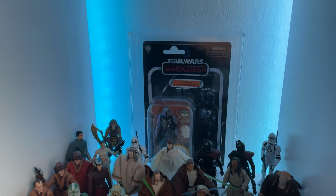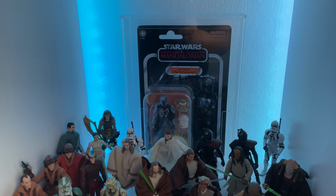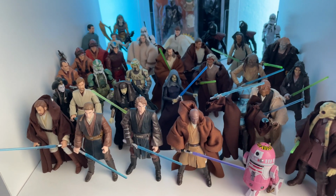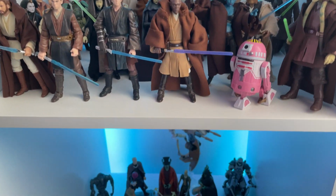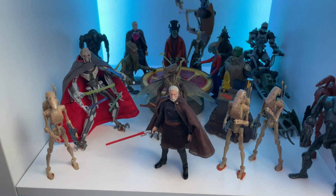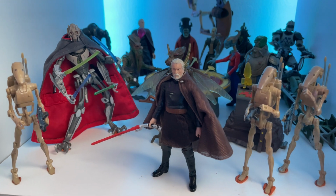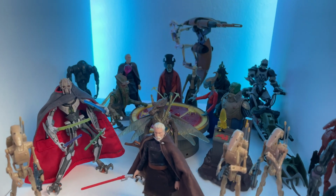And down here, I have one of my absolute favorite figures ever, the Mando Build-Up Pack. I wanted to have that on display in a case. And you can see some other Jedi and prequel trilogy figures. And some Separatist forces down here. I have Count Dooku. He could use an update and a release in the Vintage Collection. It's a very good figure, but if they wanted to improve on this and make him definitive, I absolutely would love to see that.